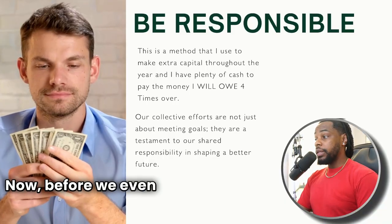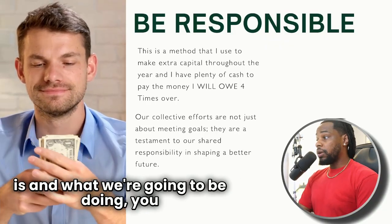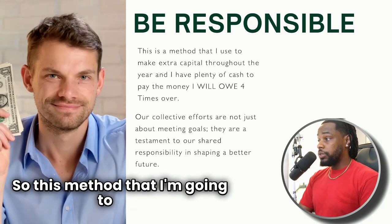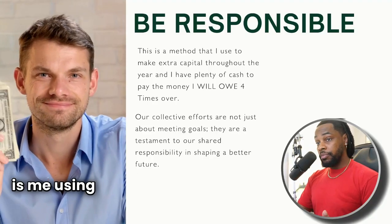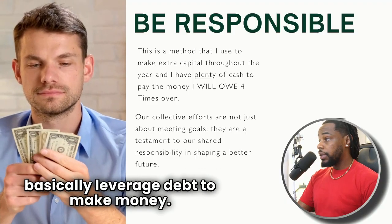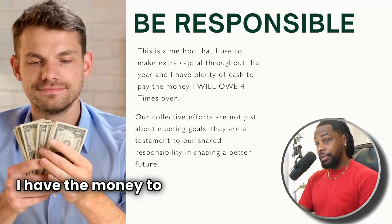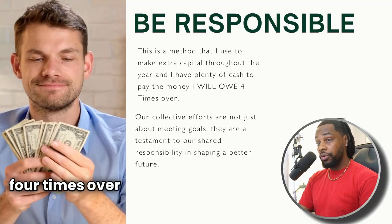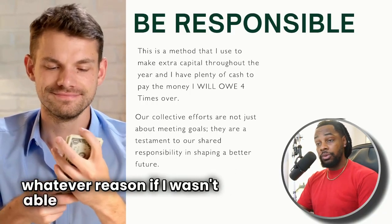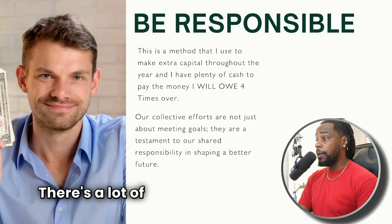Now, before we even talk about exactly what this is and what we're going to be doing, you want to make sure that you're being responsible. So this method that I'm going to use is me using business credit in order to basically leverage debt to make money. Now, the only reason why I'm doing this is because I have the money to pay this back at least 4 times over if it were to fail or for whatever reason, if I wasn't able to make any money. So for me, there's very, very minimal risk. There's a lot of upside.